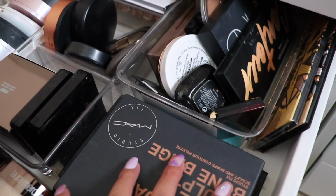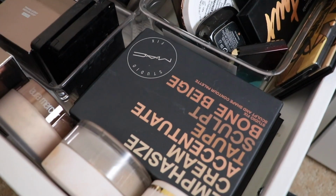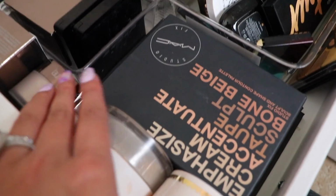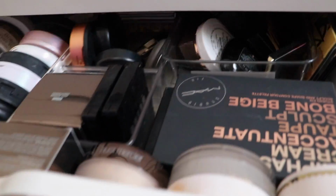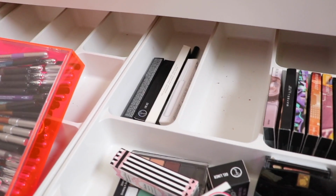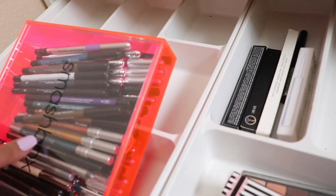I cleaned out this drawer pretty well. These are all just straight bronzers or contours. Also more setting powders. I know I have a lot. I have backups too. So these are all my bronzers. And then this drawer, I cleaned out so much. As you can see, it's almost empty.